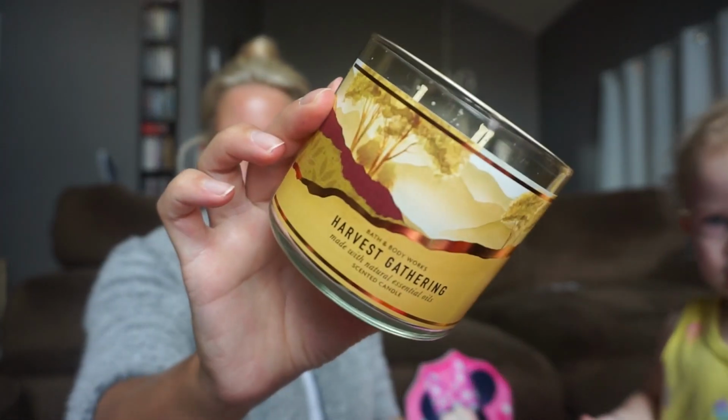I didn't realize that I got all cinnamon ones either, but here, smell. Do you like it? Open. You don't like it? Mommy, how to open? Then we got Harvest Gathering. I've never had this one before.